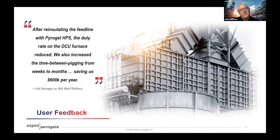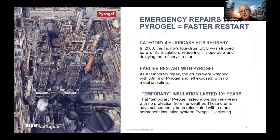As far as emergency repair goes, this is one of my favorite stories, and actually this is the very first delayed coker in which we were installed in any significant way. This is a refinery on the US Gulf Coast. Back in 2008, it was hit by a Category 4 hurricane, and that hurricane stripped the coke drums bare. All of the insulation was torn off of it. And because of the way this particular unit operates, they were limping along at about 30% production until they could restart the DCU. They needed something very quick to get themselves back up and running.